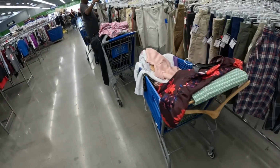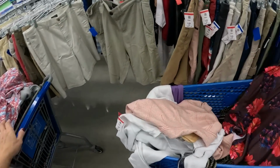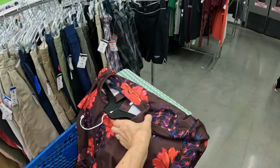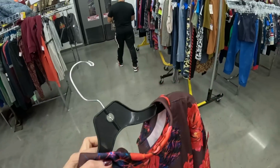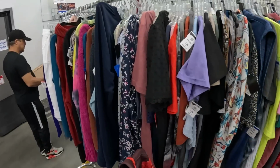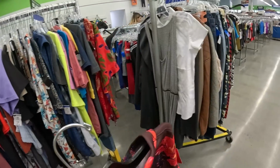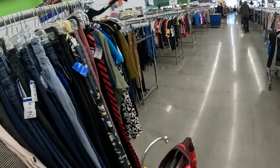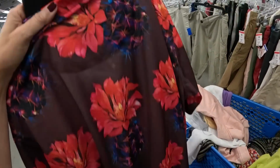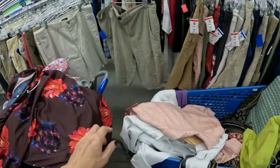All right, these are what the carts are looking like. I did grab some women's clothing, so I'm going to show you all of that. This I'm putting back. Let's put this back where it belongs. I don't see men's clothing here. I'm going to have to put this back on a rack. I think they did men's clothing already, so I will put that back. Don't let me buy that. I don't mean to buy that.